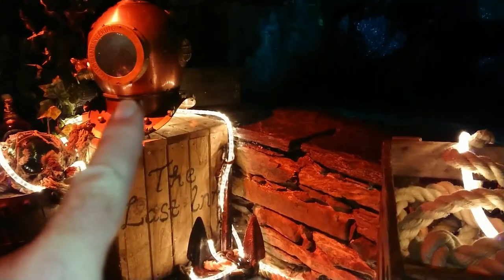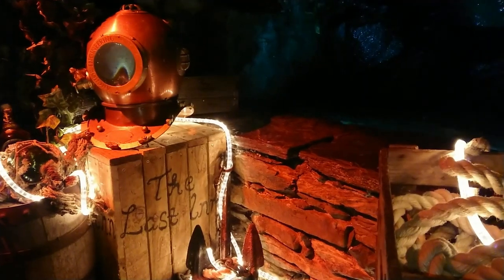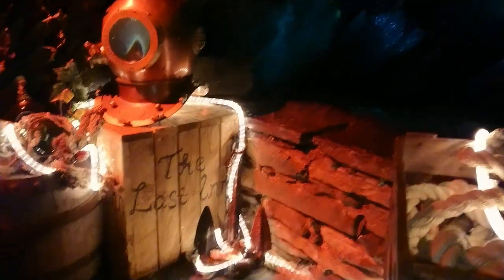That is a deep sea diving helmet. Old one, I expect. I presume they don't use those anymore. I don't know, they might do. They go down to really deep depths.